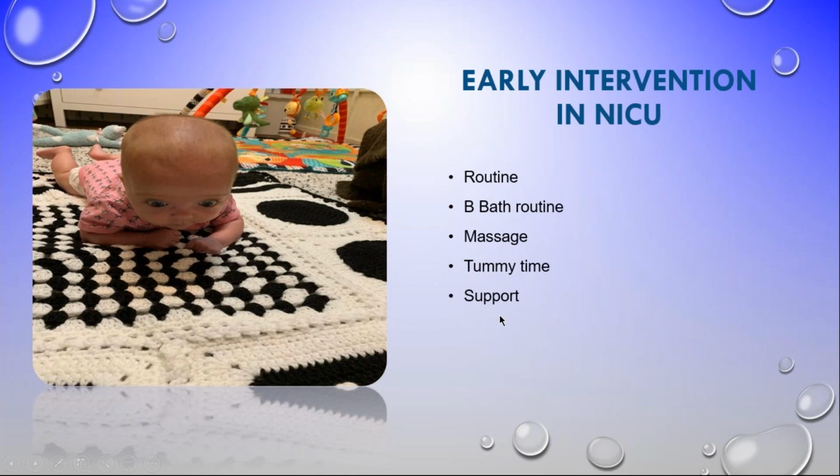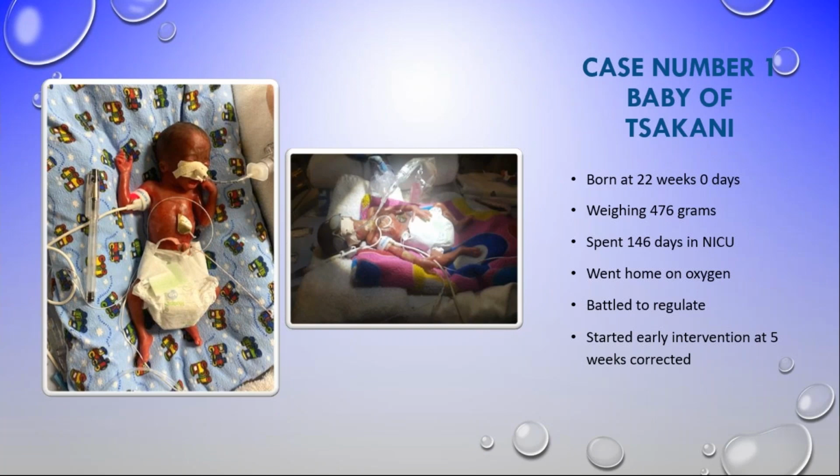So this baby I need to tell you about is baby of Tsakani. I can't give you his name because he has not been shown to the parents yet, the grandparents yet. He was born at 22 weeks, 0 days. He weighed 476 grams. Curtis, the smallest baby that was born at 21 weeks, weighed 450 grams.